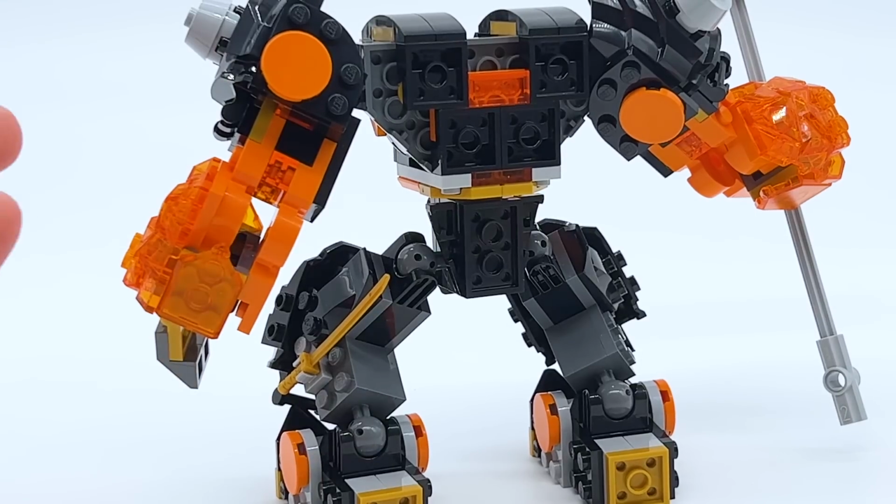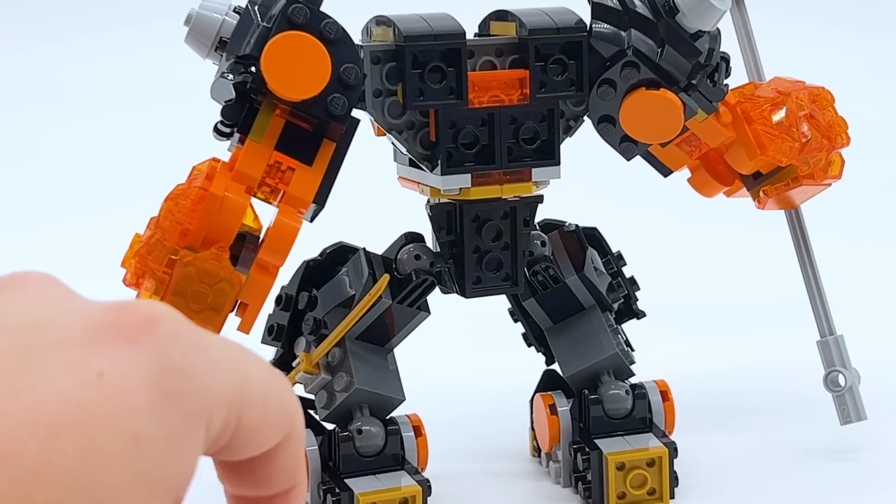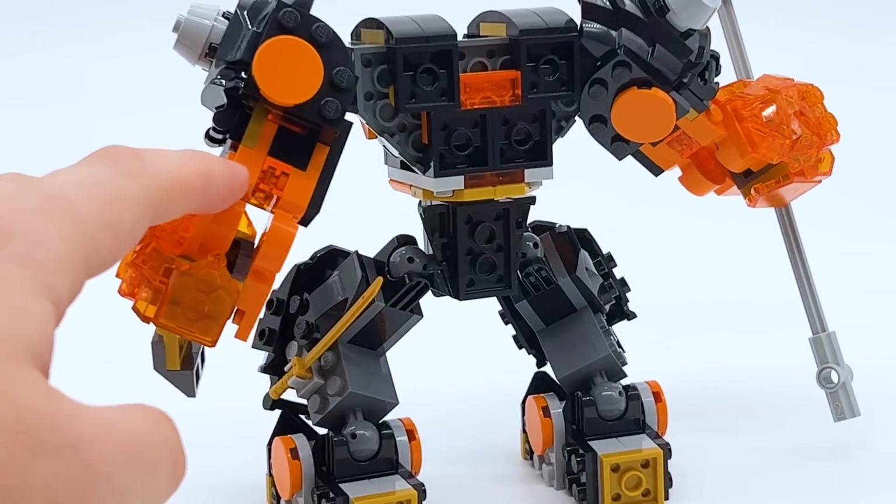The back, by the way, looks fine. Not the prettiest, there is a bunch of anti-studs, but it doesn't look bad either. The backs of the arms, at the very least, they did take the care to make sure those look good. And this looks fine, don't get me wrong. For a $20 set, this is everything I could ask for. We've definitely gotten much worse in the past.